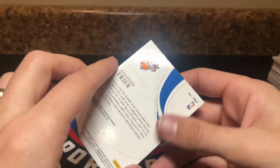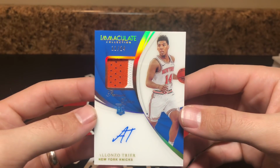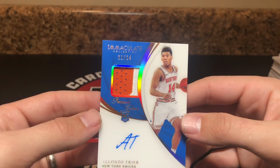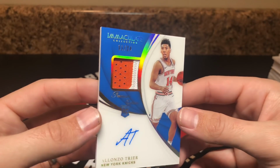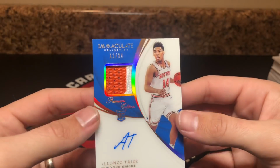It is player worn. I think the first patch autos that are rookie that are worn by rookies that are game worn are from Flawless. I'm pretty sure. That's their only rookie patch auto that's game worn. So still a nice patch on card auto. So figured that'll do decent.